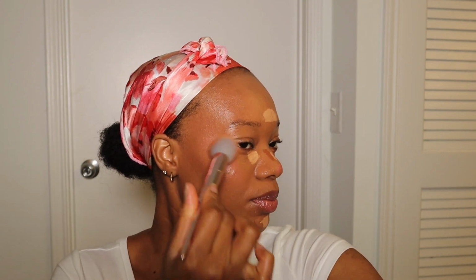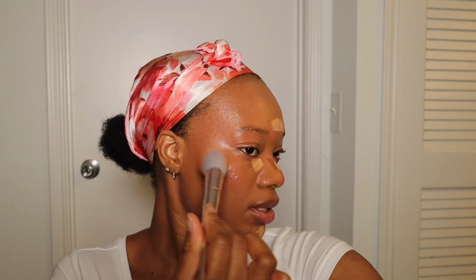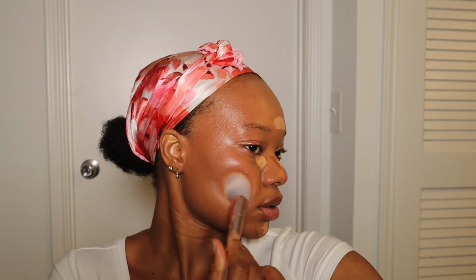And while I'm blending, I try not to go too low into my face. So I'm blending my contour shade and going in to blend the blush shade immediately. I'm taking some of the blush shade into my eyelid as well, the corners of my eyelid. And that's it, guys.